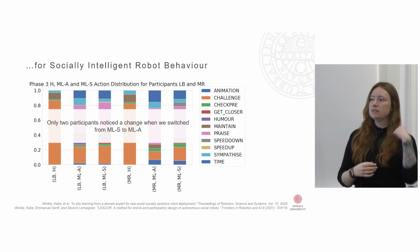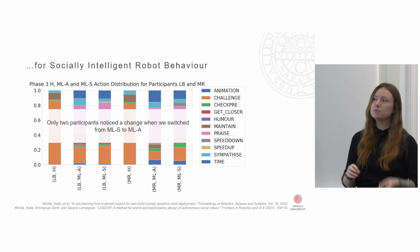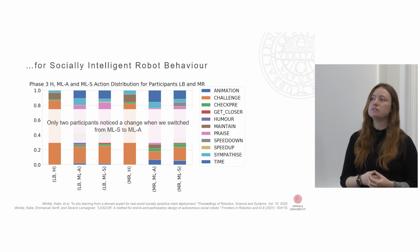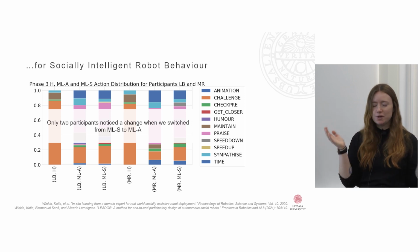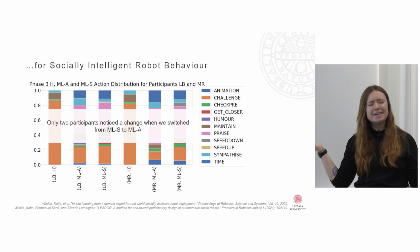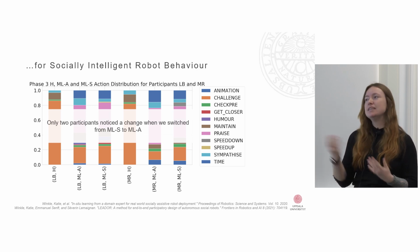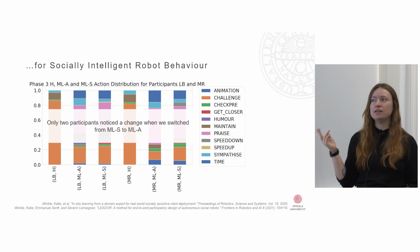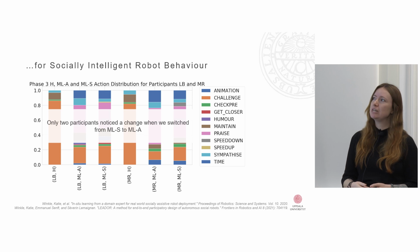What's also interesting is that at the point that we turned on autonomous mode and stopped Don from controlling the system, only 2 participants noticed a change. We didn't announce it, so there are loads of arguments here. You could say they were just super bored already and didn't notice, maybe they weren't paying attention to the robot anymore. But I think it's quite interesting that 2 out of 9 felt a difference on the day that we went into autonomous mode.